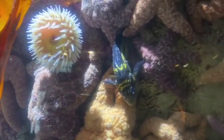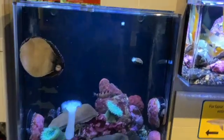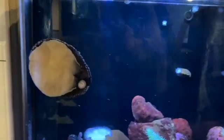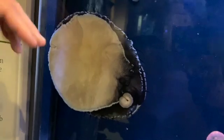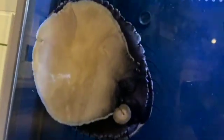That's a little China rockfish. All right, look at this little guy. So there's an abalone. It's a snail with just the shell on the other side. It's kind of cool. You can kind of see his foot on this side. This is his mouth. So they'll scrape algae and things off of rocks is what they like to do. But they're really interactive.